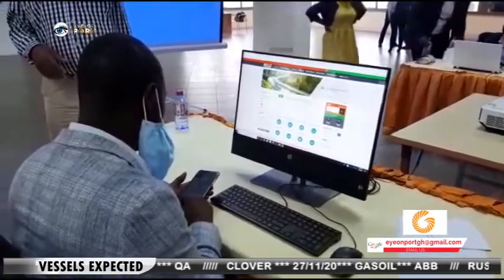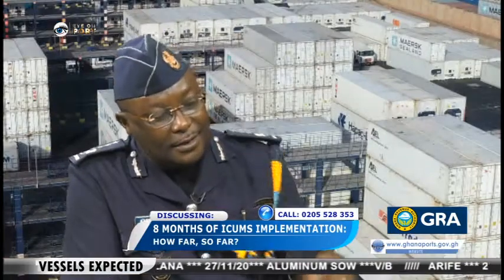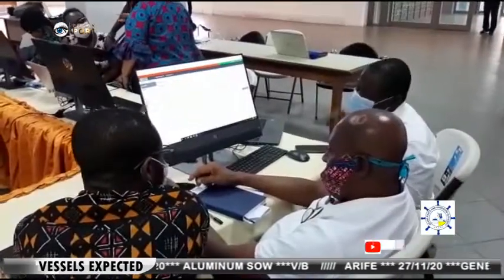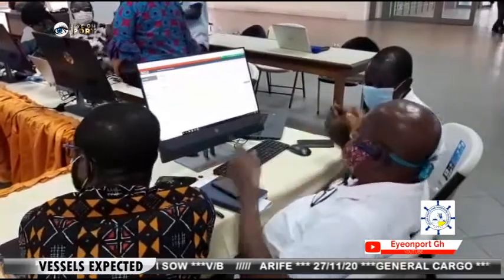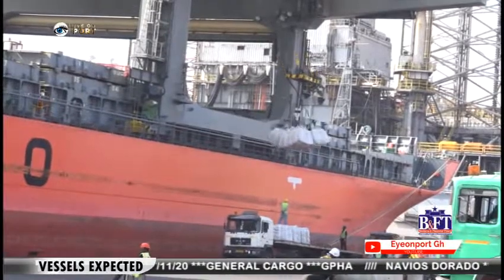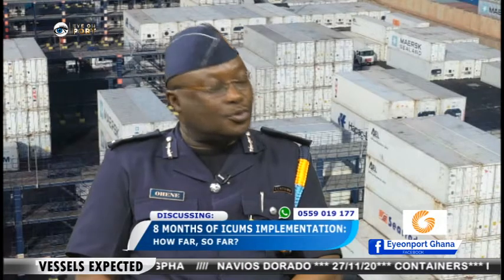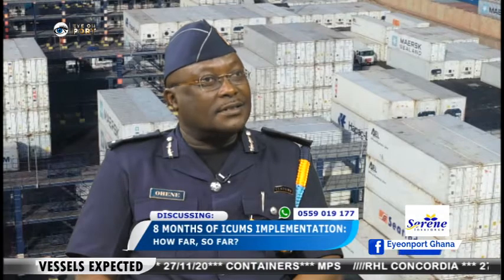The Assistant Commissioner of Customs in charge of the Accra collection also attributed the success of Icums to the decentralization of clearance processes from the Customs Technical Services Bureau. He said now, outstations across the various frontiers of the country can manage some of the various customs regimes, including import, export, re-export, transit, etc. As we speak, we have not only initiated the processes where now the outstations have been empowered and trained to manage some of the customs regimes.